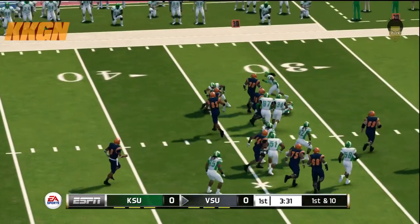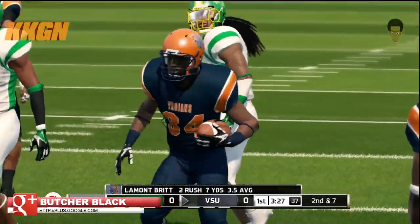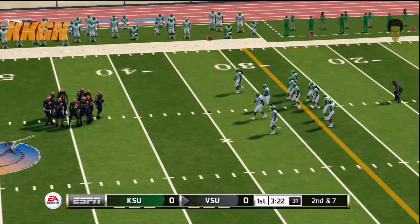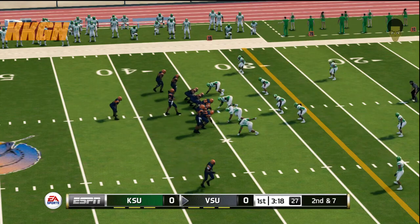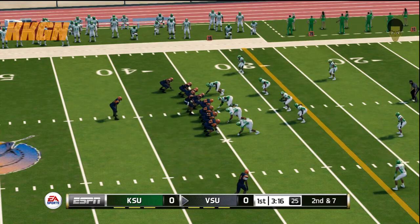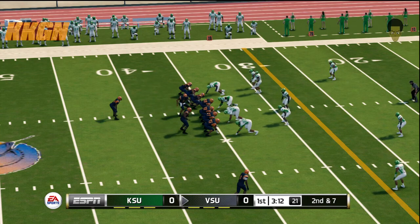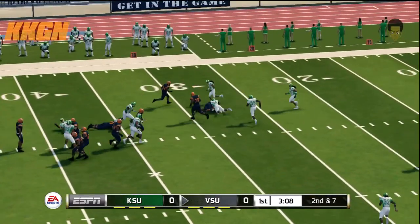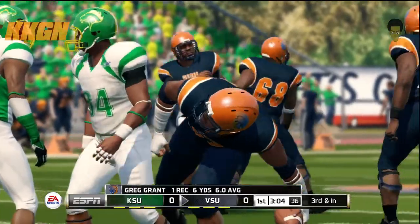On the run, and he tackles him hard at the 35-yard line. That's a gain of 3 on the play. That'll make it 2nd and 7. From the 35-yard line, 2nd down. Got it, and he goes down quickly. Simon with the tackle.